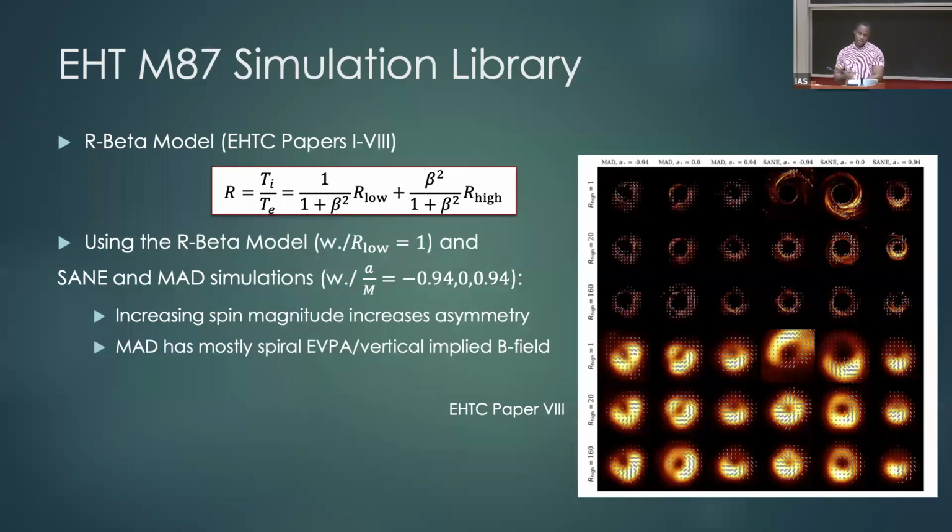We also note that the MAD simulations tend to have mostly spiral electric vector polarization angles with the implied vertical magnetic field, whereas the SANEs have more radial electric vector polarization angle patterns and more toroidal implied magnetic fields. So, using these libraries, we haven't decisively narrowed down the exact part of parameter space that the observations occupy, but we do have a fairly coherent picture of that Blandford-Znajek jet that's rotating and Doppler boosting some part of the image, and the polarization angle structures shed some light onto what that structure of the jet is.